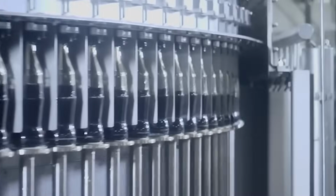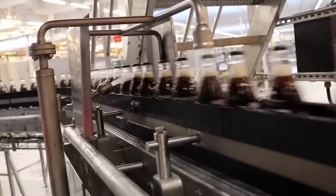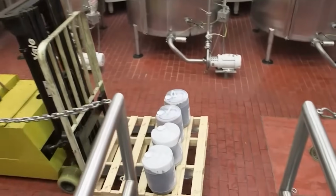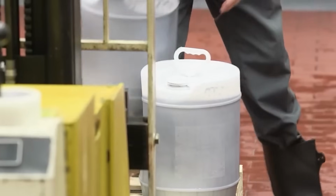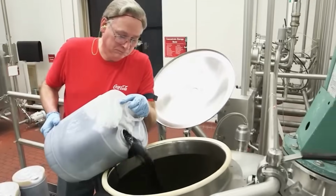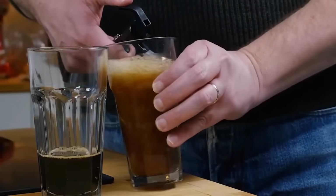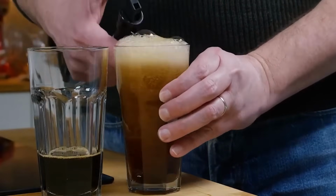Beyond traditional retail, Coca-Cola is also distributed through vending machines and fountain dispensers. The production of Coca-Cola syrup for fountain machines follows a slightly different process, as the syrup is shipped in concentrated form to restaurants and fast food chains, where it is mixed with carbonated water on site. This method allows for efficient storage and reduces packaging waste.